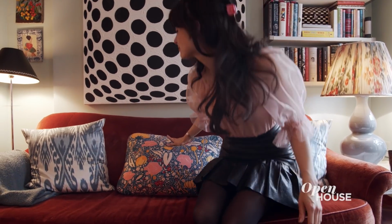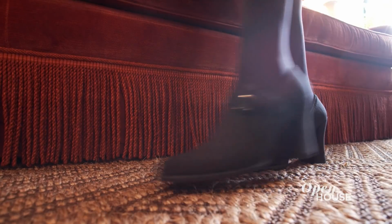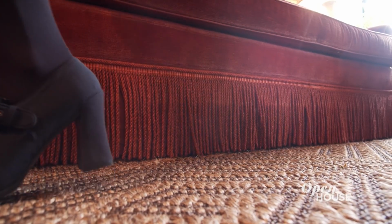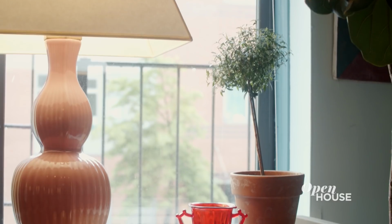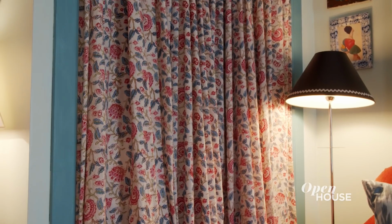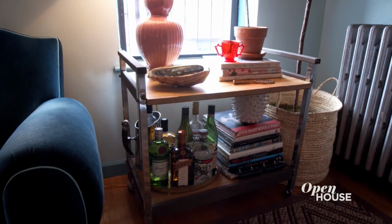I found this gorgeous sofa. It was the find of the century. It's upholstered in a salmony pink linen velvet with bullion fringe. And I love how the color coordinates with the aqua blue, and I added a few other orangey pink accents throughout the room. In an effort to introduce even more texture to the living room, I got this great sisal rug, and I even have a woven desk. And of course, no entertaining space is complete without a well-stocked bar cart.